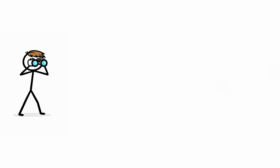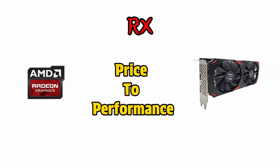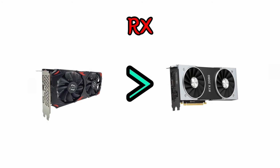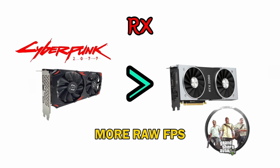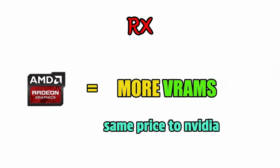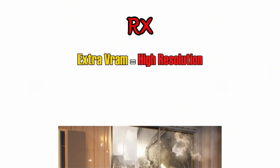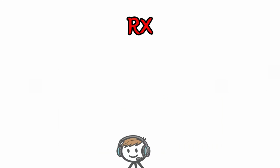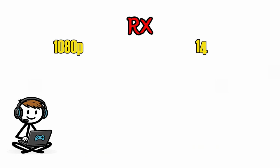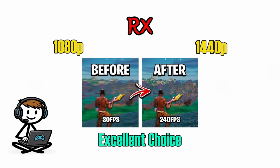Now let's look at RX. AMD's RX cards focus on price to performance. At the same price, RX often delivers slightly higher raw FPS in traditional gaming without ray tracing. AMD also usually offers more VRAM in the same price tier, and that matters because modern games use more memory. Extra VRAM helps with high-resolution textures and future-proofing. If all you care about is playing games at 1080p or 1440p and you want the most frames for your money, RX can be an excellent choice.